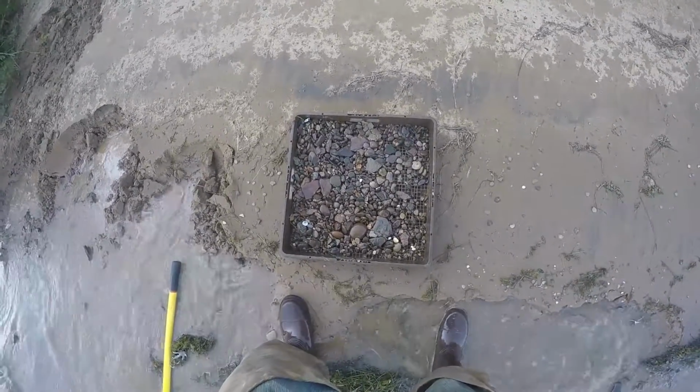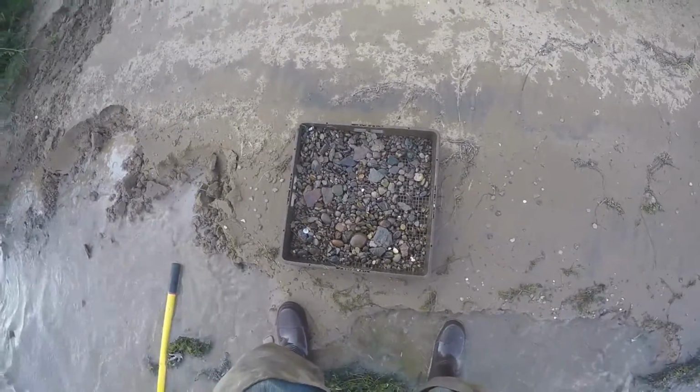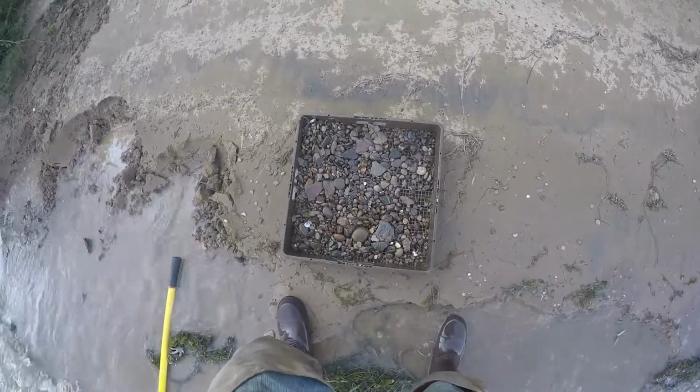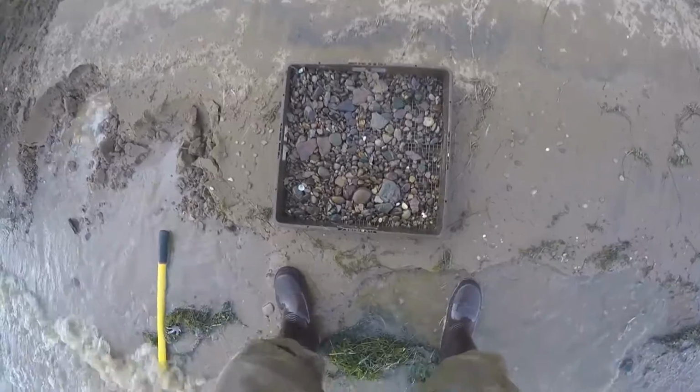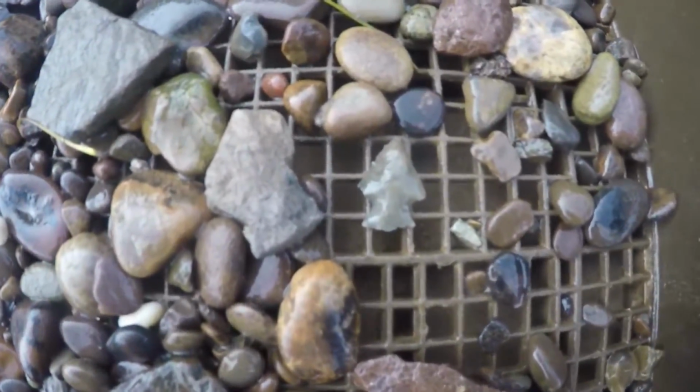And now I found a celt, and I just got an early Archaic serrated Palmer point that looks like it's made out of translucent flint. It's not the greatest, but it's pretty nice. We'll take a look at it here. Right there.